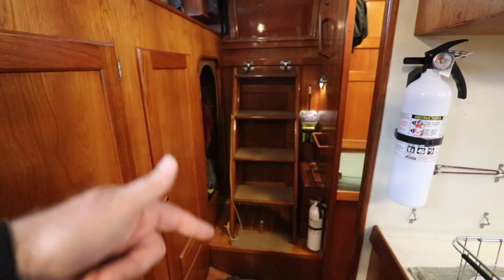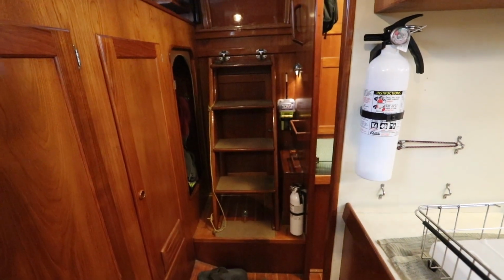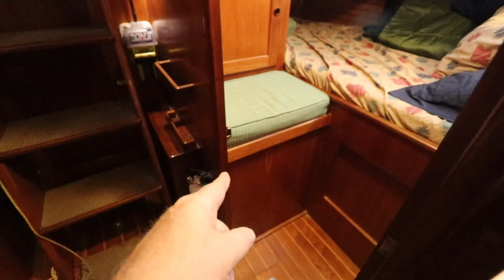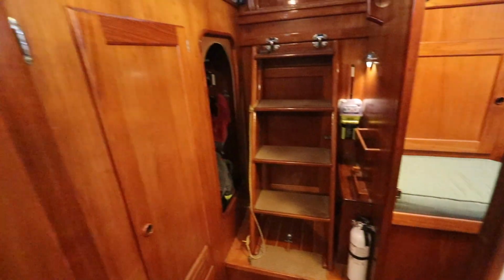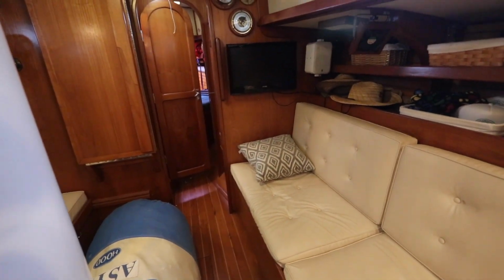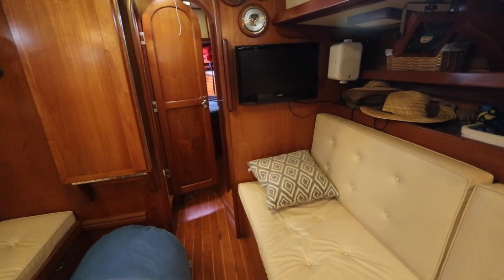This ladder will actually pull up. I can show that in a little bit here in the video, but the ladder will pull up, and that is access to the engine room. Then back in our aft cabin, this little bench here actually pulls up, and the engine is right underneath that. So you've got pretty good access to the back of the engine. And I say the back of the engine because the engine is inverted with a V drive. It's a Volvo Penta, and that's just how they rigged it.